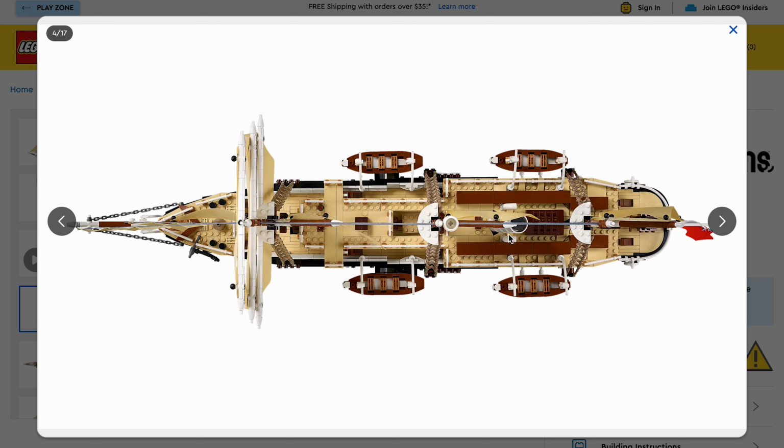So we see the 4 lifeboats on the side, that really nice line from all the sails connecting, and the rigging and stuff inside there. Looks like it's got 2 anchors probably. I think that's 2 anchors, I don't know.